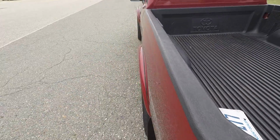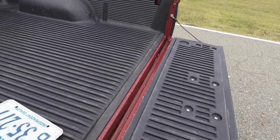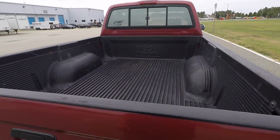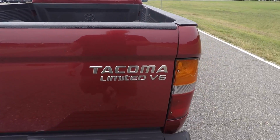Tacoma Bedliner over the rail. No rust down in your pinch wells. Just honestly a rust-free truck. Amazing condition. Tailgate's in great shape as well.